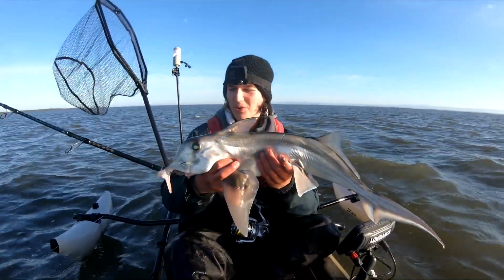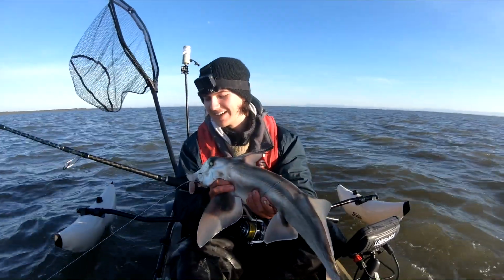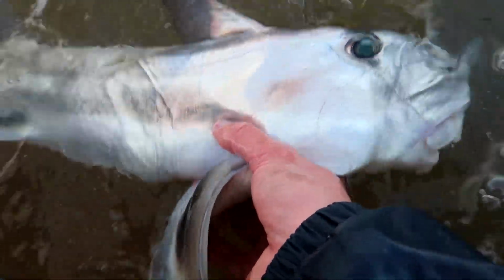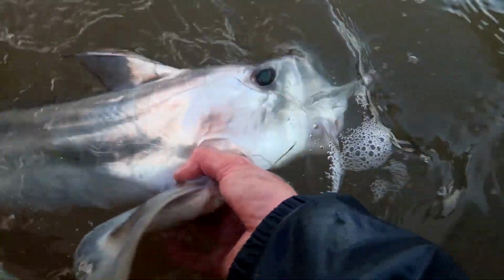But that is so awesome. Yes, I'm stoked with that. On the circle hook too, so it's going to be so good for a release. All right, we got the hook out. Let's let this beautiful fish go. That is one of the most unique creatures you'll ever see.